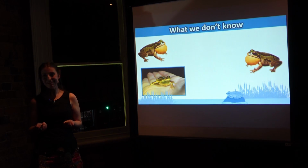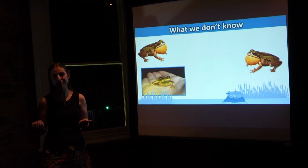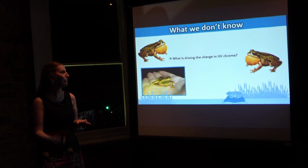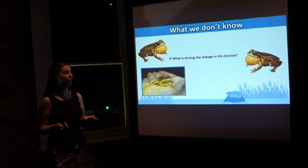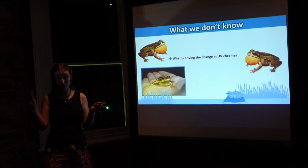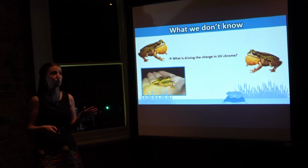But unfortunately, this is kind of just the starting point of this research, so the list of things we don't know far outweighs the list of things we actually do know. So we've got no idea what is driving this change in UV chroma. It's either the frog or the chytrid fungus making these changes, and we don't know which is which.